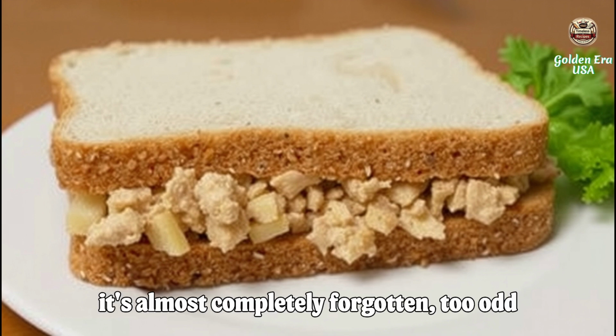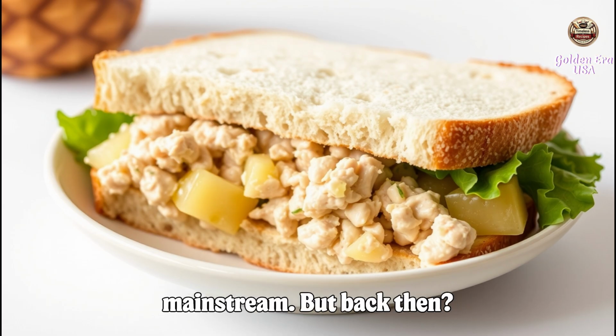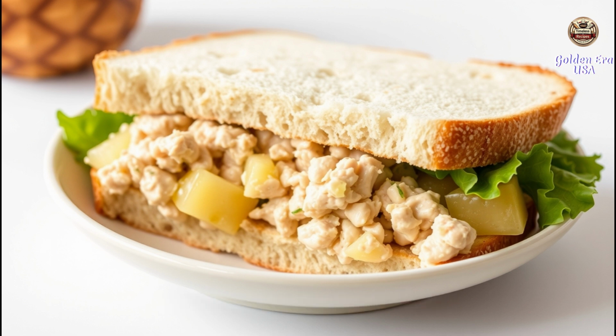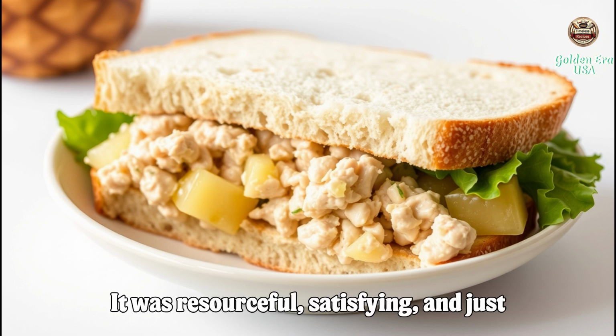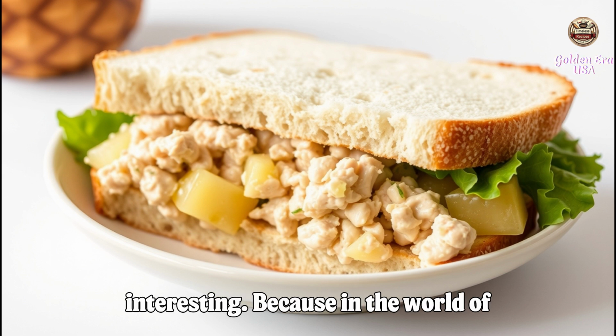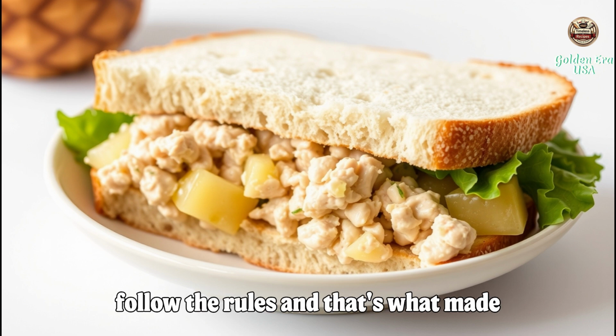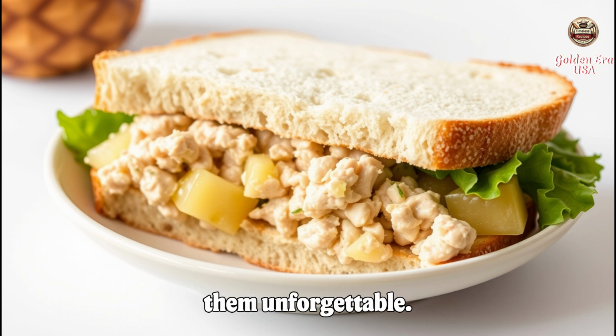Today, it's almost completely forgotten, too odd for modern tastes, too vintage for the mainstream. But back then, it was resourceful, satisfying, and just adventurous enough to keep lunch interesting. Because in the world of vintage sandwiches, flavor didn't always follow the rules, and that's what made them unforgettable.